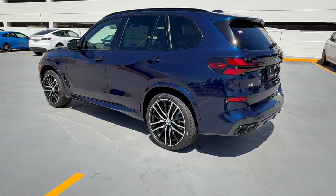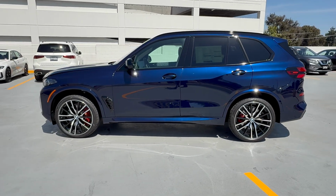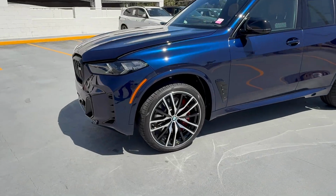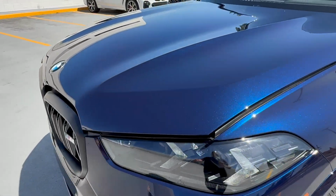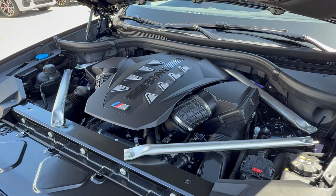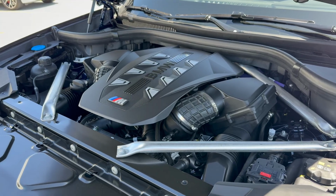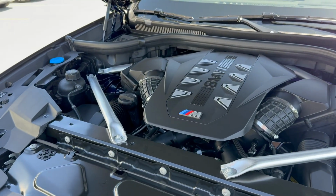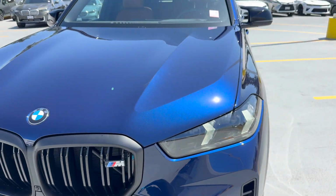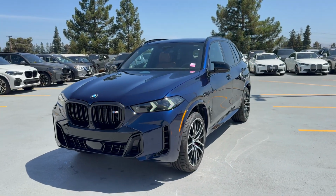So take in more of Tanzanite Blue. Underneath the hood here is the S68 4.4-liter V8 twin-turbo engine, 523 horsepower and 553 pound-feet of torque. So no slouch in terms of power. It's also mild hybrid.